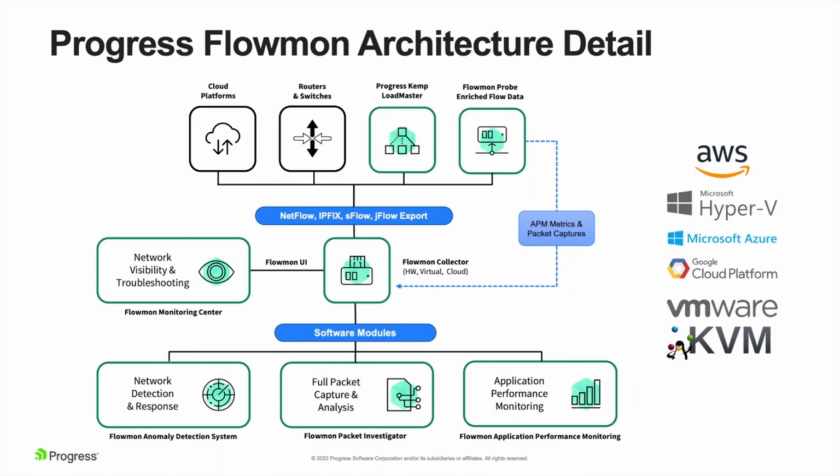The other module, the Flowmon Packet Investigator, basically allows you to do on-demand full packet capture. I would like to quote Gartner, who states that for 80% of network-related issues, NetFlow data provides deep enough visibility, which is what we provide with Flowmon Collector. And Gartner states that for the other 20%, you need to have the full packets. We like to take the best of both of these approaches. That's why we developed this module. And we like to say that with our application-enriched data for NetFlow, you can solve up to 90-95% of network-related issues. And when needed, you can trigger the packet capture only when you require it.